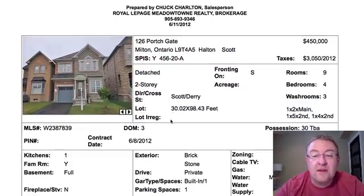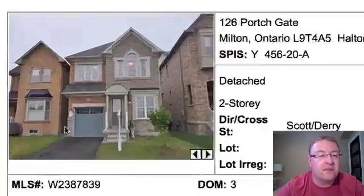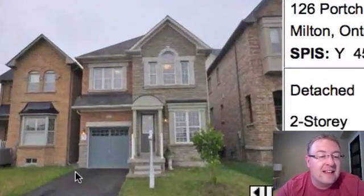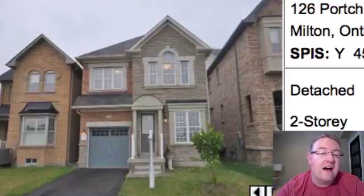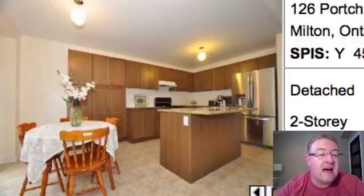Porch gate is the next one at 450. And it may be attached, but it's kind of on a different plane. So sometimes we find that there's links by foundation. Either way, this one's over 2,000 square feet. At 450, they've actually got some nice stuff happening here.